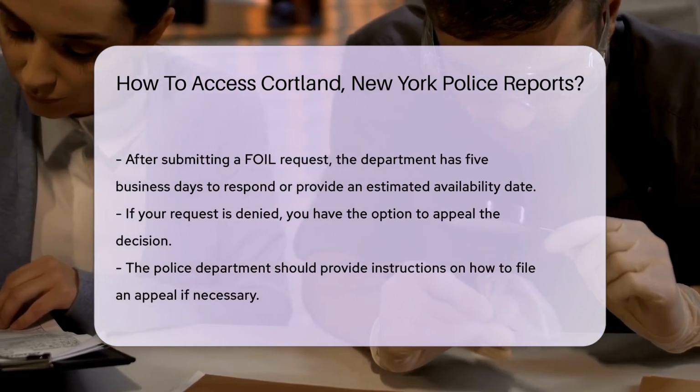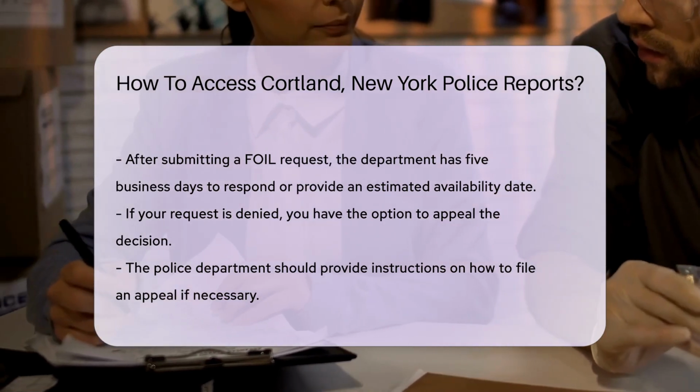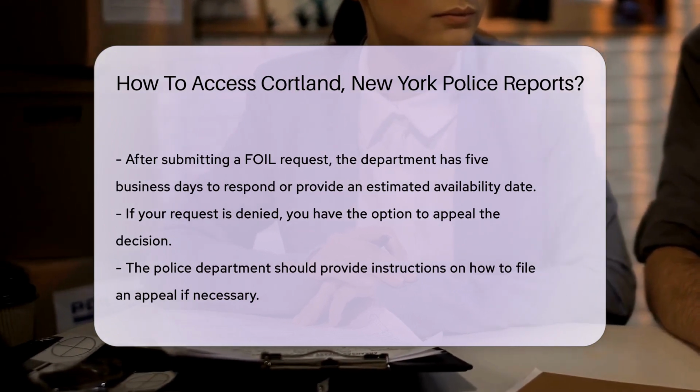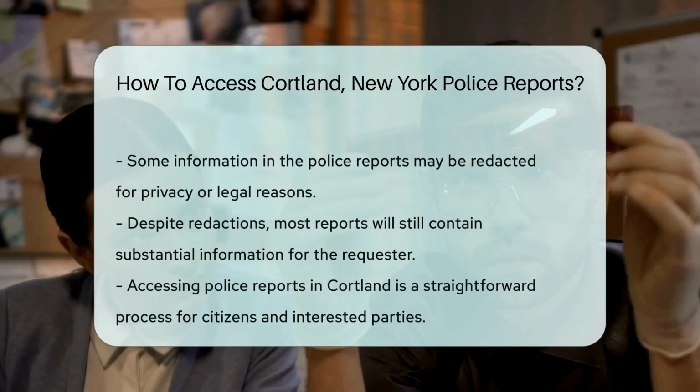Once you submit your request, the department has 5 business days to respond. They might provide the report or acknowledge your request and estimate when the report will be available. If you hit a roadblock, don't fret. You can appeal the decision if your request is denied. The police department will provide instructions on how to file an appeal.